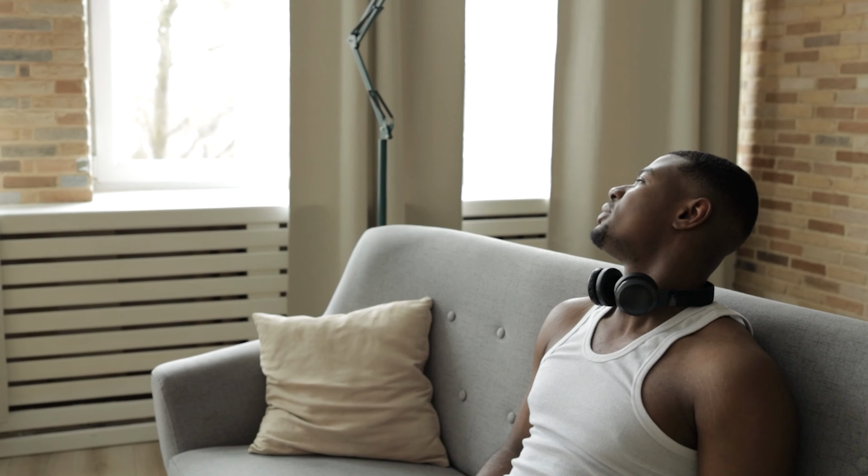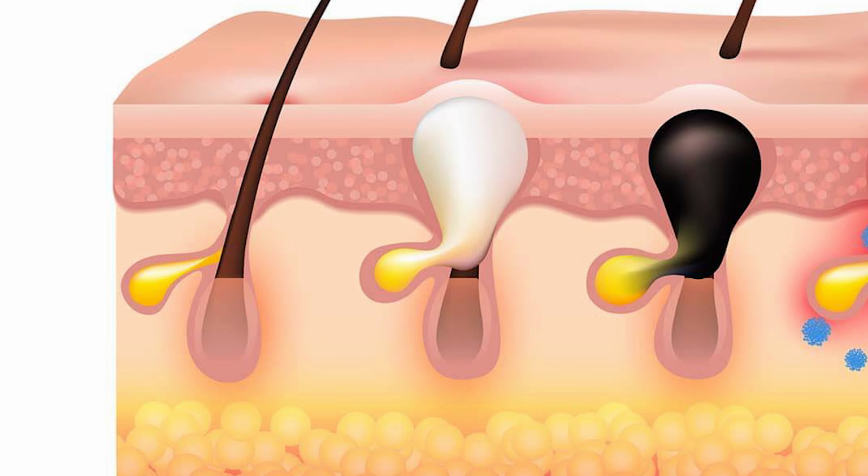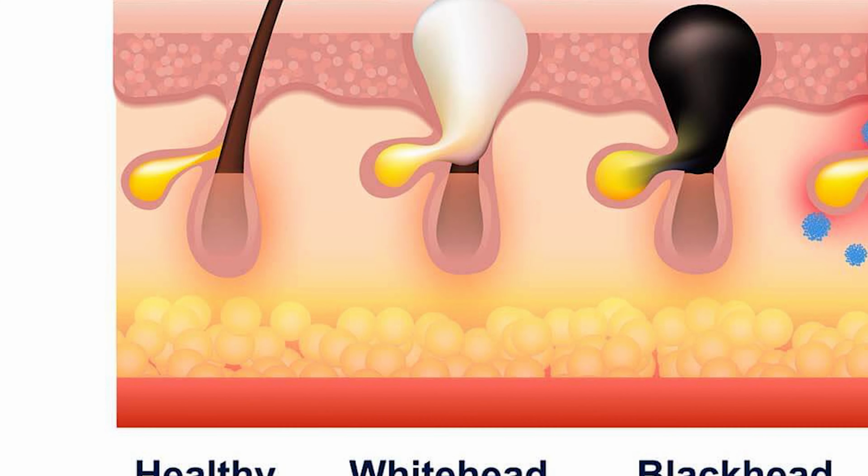So before we start, let's actually try to understand how acne is formed. Acne is primarily caused by a combination of lifestyle, diet, and hormones. The pores in your skin usually get clogged up by dead skin cells or bacteria, and the natural sebum that your body produces in order to fight these off and also keep your face moisturized will, in combination with this bacteria and dead skin cells, cause acne.